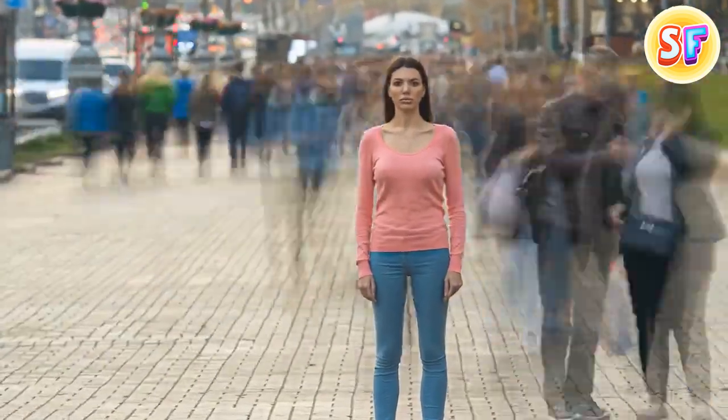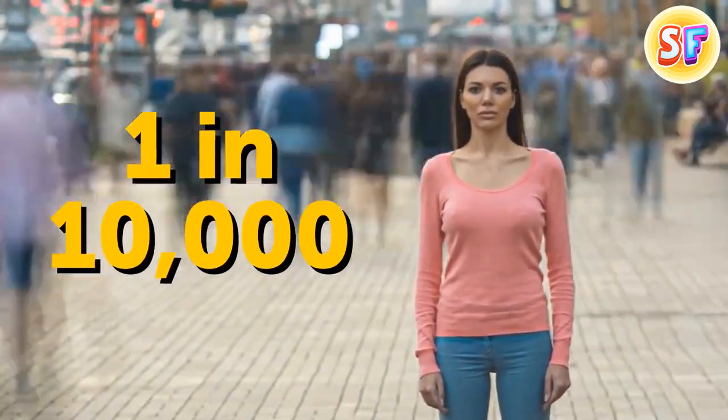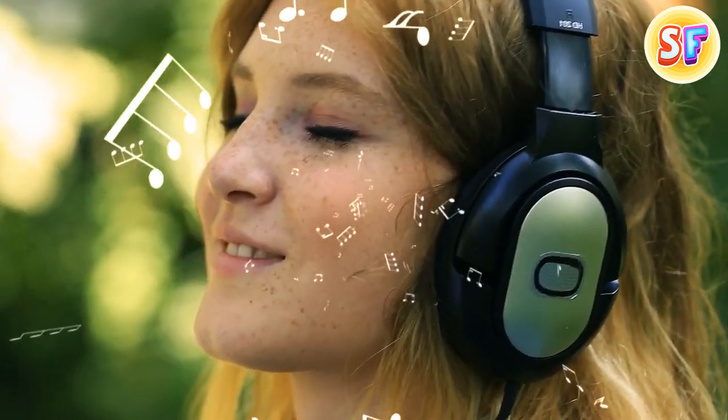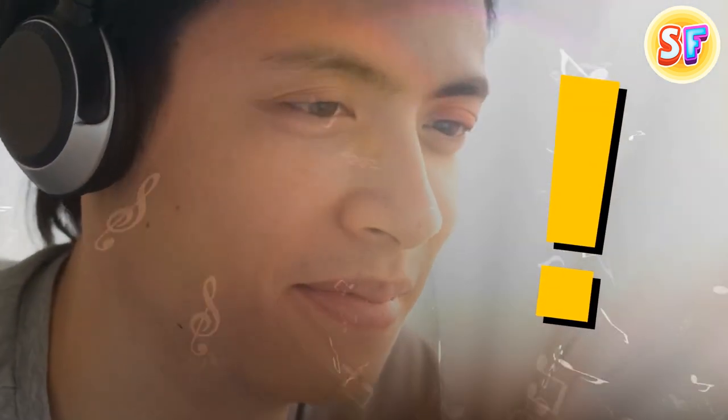Being pitch perfect is astonishingly rare. Less than 1 in 10,000 people have it. It allows people to accurately identify musical notes of all kinds. One of the many advantages of this talent is that it allows people to listen to a song and immediately know what key it's in.